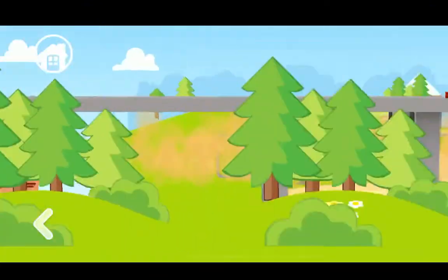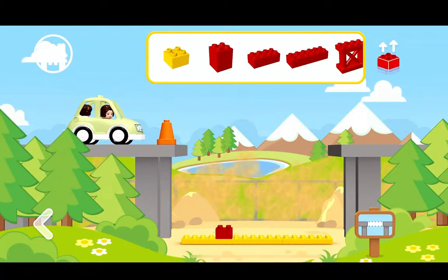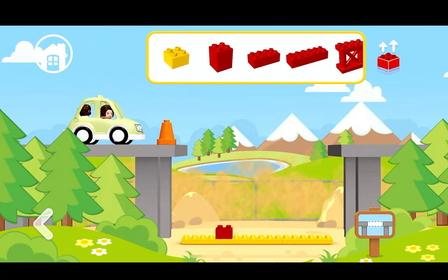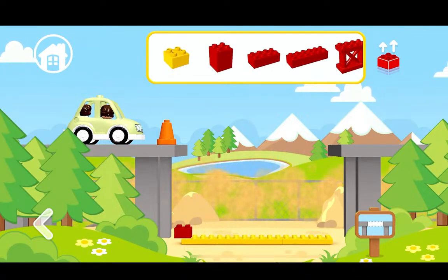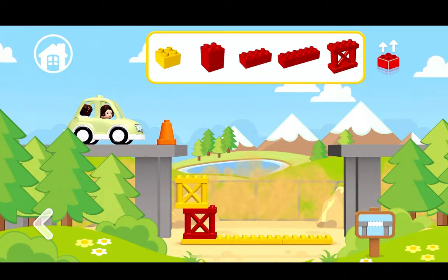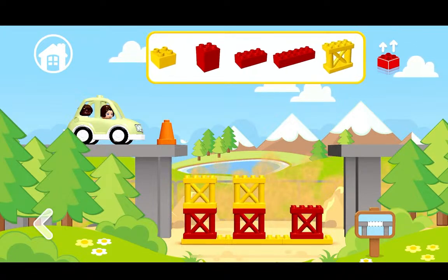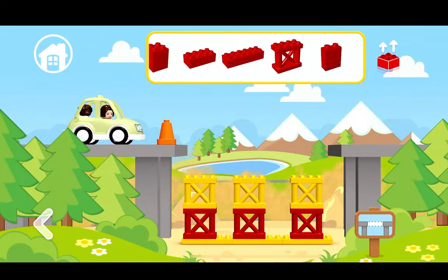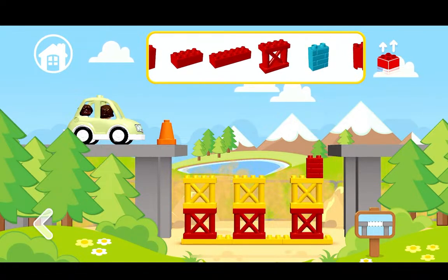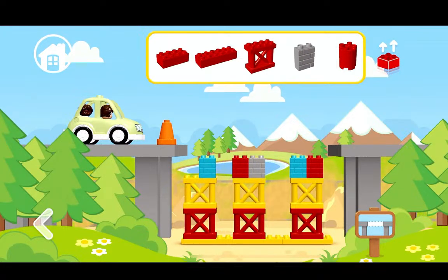Okay, go to the next Lego level. See, we need to cross the bridge, but there is not part of them. Let's build a bridge. Take some details and build. Okay, I want to take this one. This one. Okay, and this. Then I want to take this and the blue one. Okay, the gray one, wall, the red, blue, and gray.